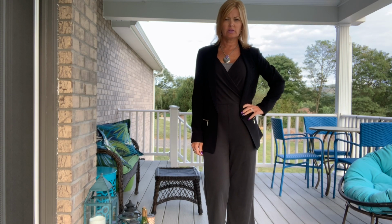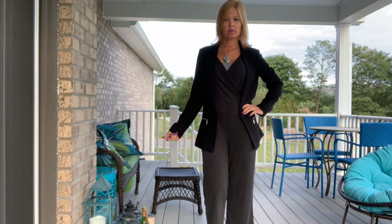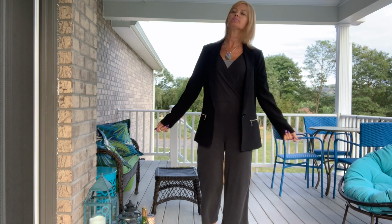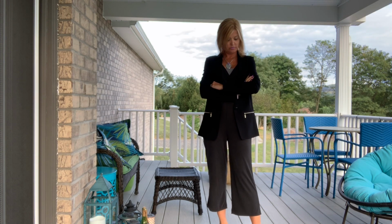All right, so this one is jacket number 2, the White House Black Market, what did I call this one? Relaxed Blazer. I'm kind of liking this one now. It's actually very comfortable too.